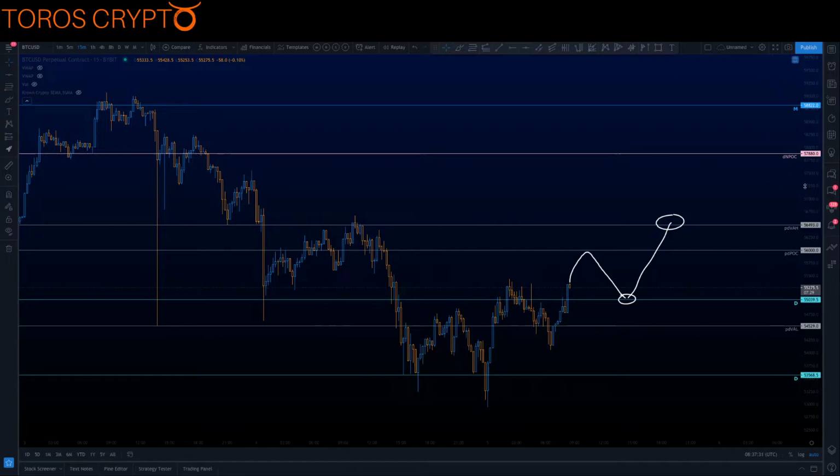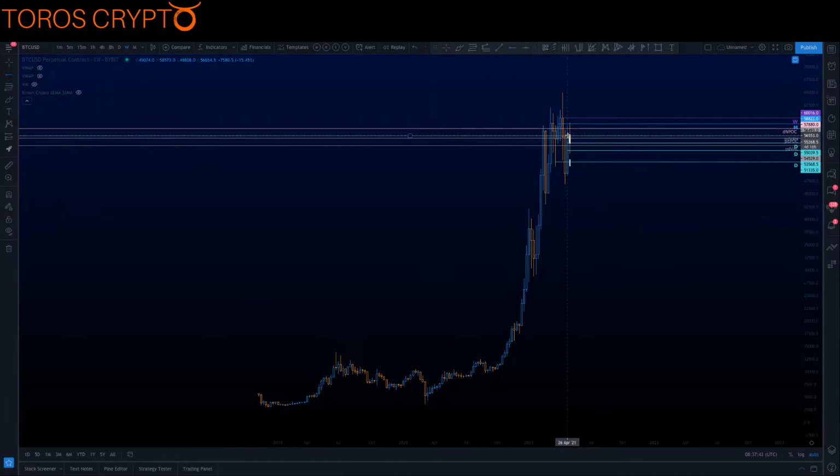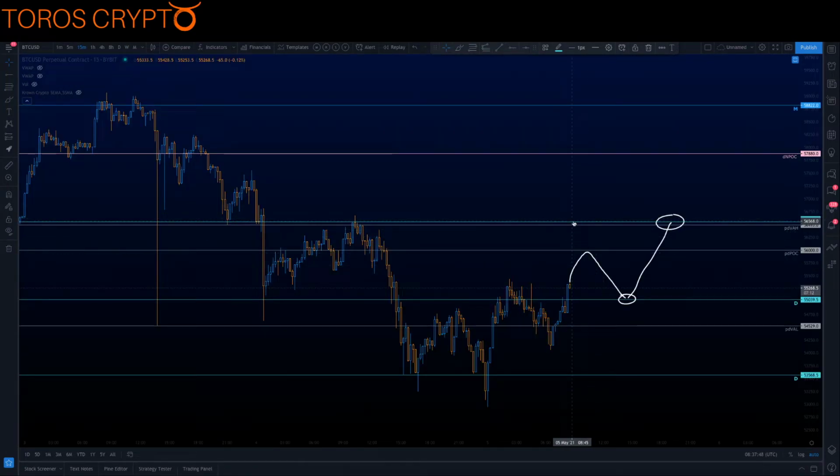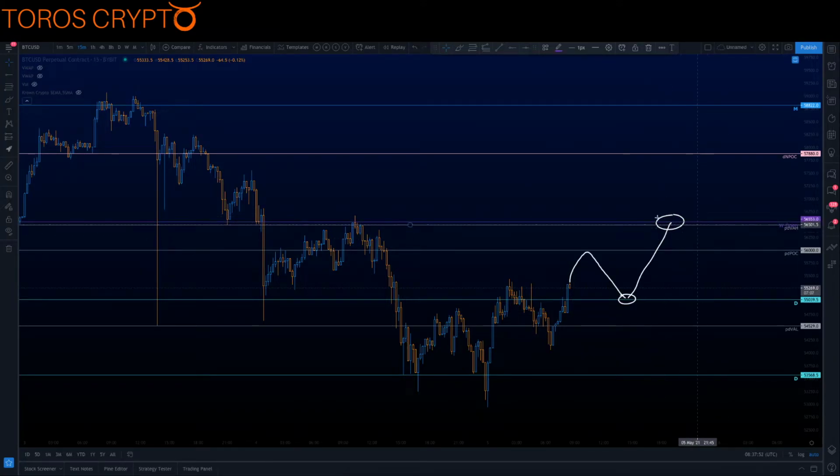56,493, and then we have our daily naked point of control here at 57,880 if price does come back up here. I will also mark on this chart, because I've just seen that this will be our weekly open. So here is the weekly open, which gives us extra confluence within this area. We could also just take these highs, which will give extra liquidity if this does get a move down. So yeah, cool. That's everything on Bitcoin.